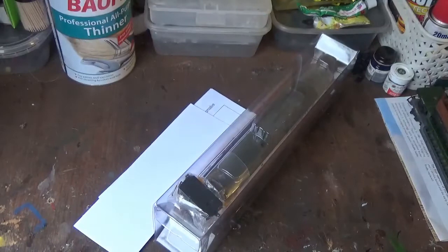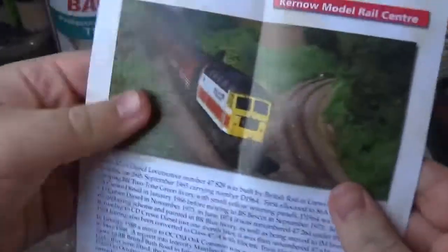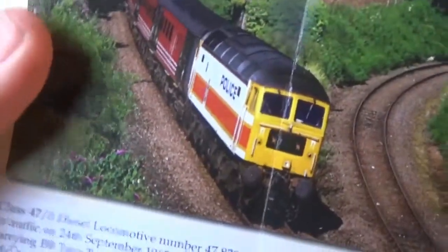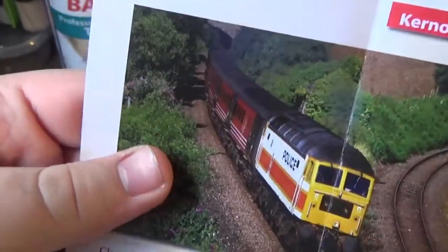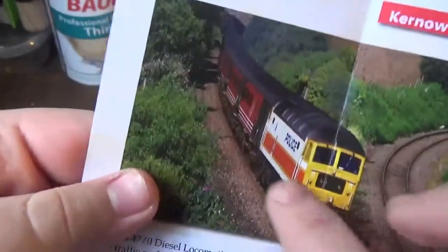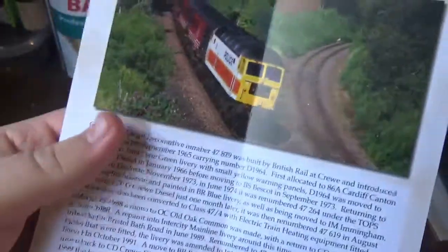And we first come on to the paperwork. So we'll put the box down to one side. So here we have the certificate, and there's the loco in real life, pulling some Virgin Mark IIs. In fact, I've actually got 4 of these Virgin Mark IIs, so I'm definitely going to have to couple this loco up to these coaches, because it was a Virgin Trains Class 47.